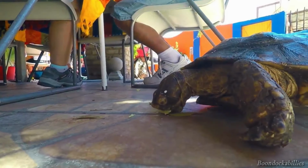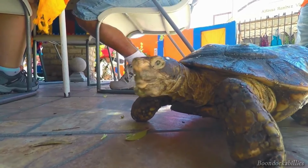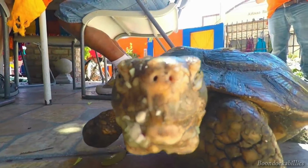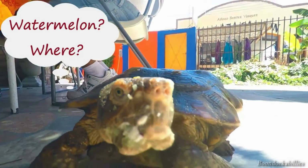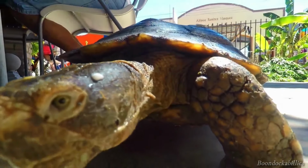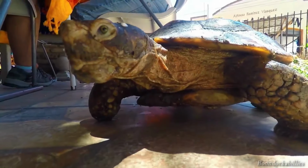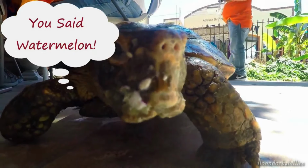Wish I had some grapes because they really love those. And watermelons too. Oh, yeah. And you can't eat that. My neighbor has one that's the size of a car tire. Wow. Yeah, he lives next door. I had to pick him up and put him back in his enclosure one day, and I could barely lift him. Hi there. Oh, I love you too.